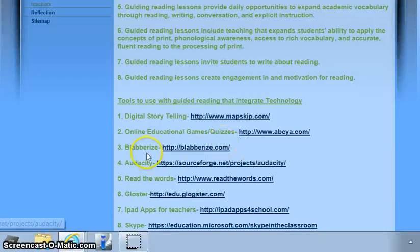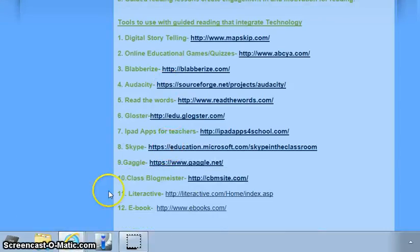One that I really love, and I just started to use, is called Blabberize. It's a great site that my first graders use with guided reading to portray the voices of the characters that they're reading about in their stories. It's an amazing tool to use to get those kids engaged in those lessons. And then the other one, I use a lot of these, but a lot of this ebook is another one. This is a great website where students can listen to and read books at their levels, which is amazing.